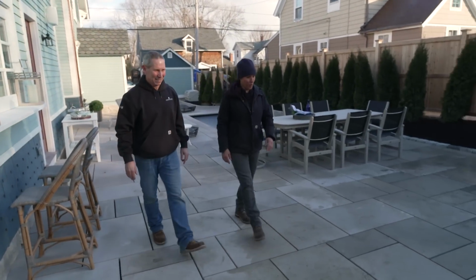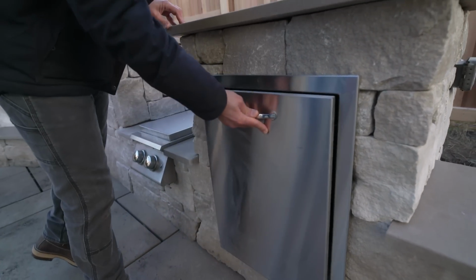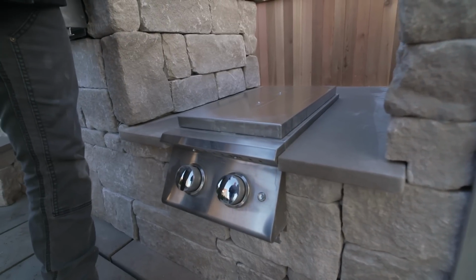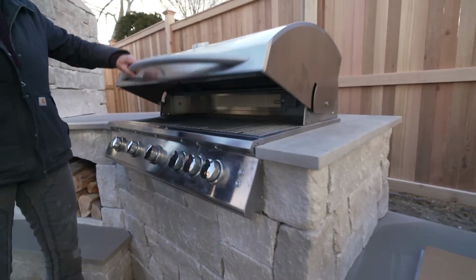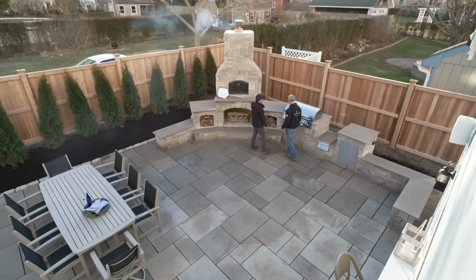So over here, this is a whole outdoor kitchen, right? Yep. We have the trash receptacle, very handy to have in an outdoor kitchen. Next to it, we have a burner. You can put a lobster pot. It's so awesome to have this for an outdoor space. And here is a grill. I believe it's a 38-inch grill. And it's going to be at a push of a button, burgers in no time.